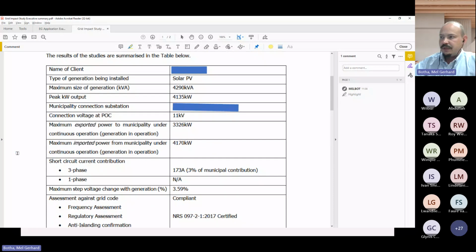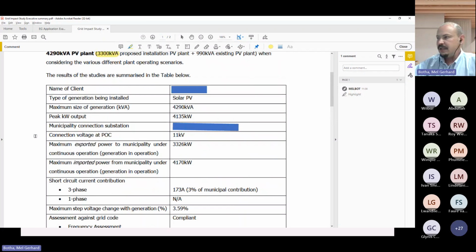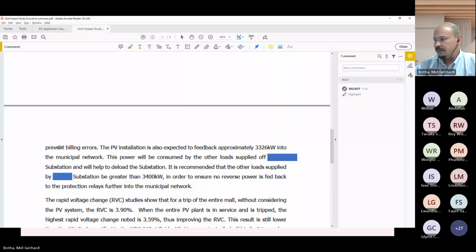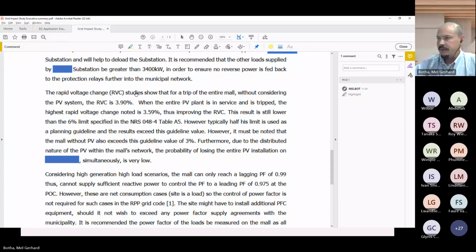So in terms of the potential impact, they just state the requirements. They don't see any impacts on the voltage regulation. They really talk only about the voltage changes, which can be relatively high. So 3.59% when the mall is operating and the PV plant is tripped, which is less than when just the customer is tripped. So now, yes, it seems to improve it, but is this within the acceptable limits?